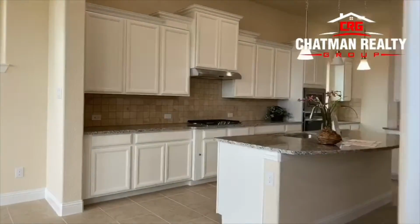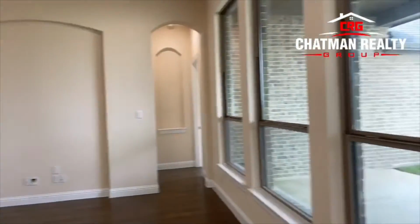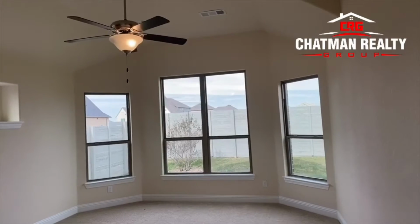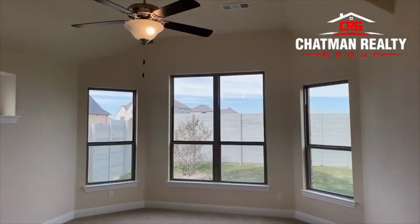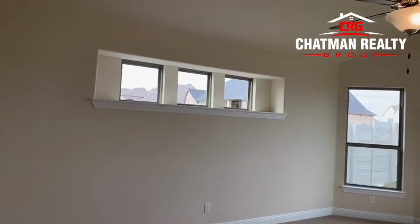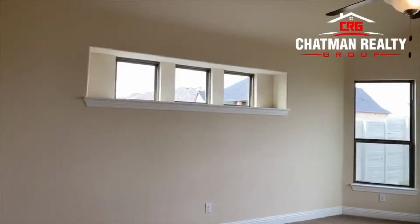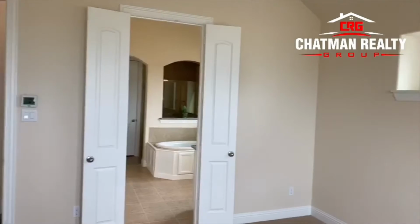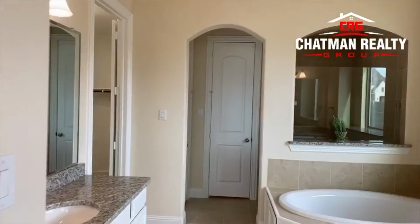Now, when you go to your right, straight down this way here, is where the master's at. So it's kind of off away from the rest. So here's the master bedroom right here. It's a nice size. I like these little half windows on the left here that bring a little extra lighting in there. I actually like that. So I think that's really nice. Now, it's actually pretty deep, and I'm gonna show you on the way back out how deep it is. When you go in here, here's obviously your master bath.